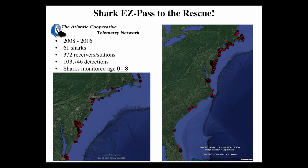Another thing that's been really great about this is this technology has allowed us to monitor sharks for a really long period. So sharks that we tagged as newborns back in 2009 or 2010, we're still monitoring them, and now they're about 8 years old, which is nearly sized at maturity for these sharks. So they've really transformed in size, going from about 3 feet and 10 pounds to 8 feet and 200 pounds. And we've been able to monitor their movements throughout that whole time, which is really neat.